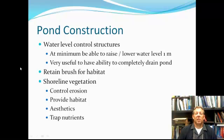I always suggest people think about this when you're clearing brush. You know, you might want to just push that into a big pile to make nice habitat while you're digging the pond. Shoreline vegetation can be very helpful, and you might want to consider planting shoreline vegetation.